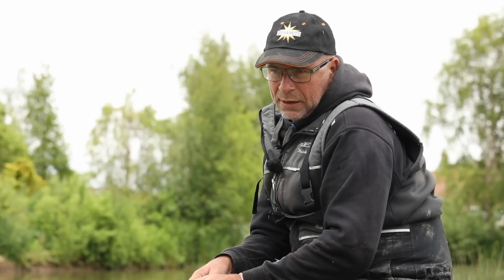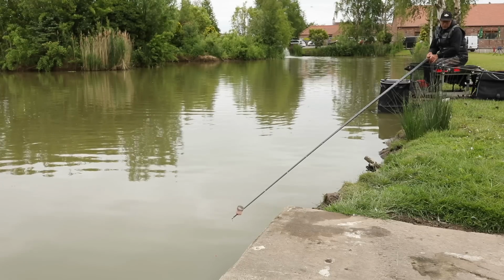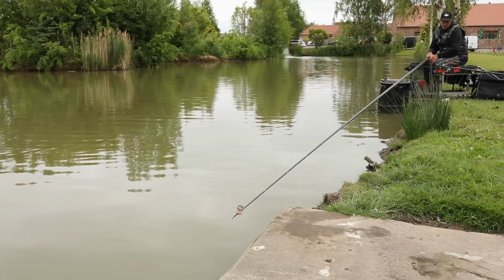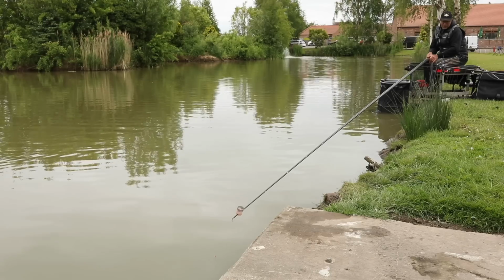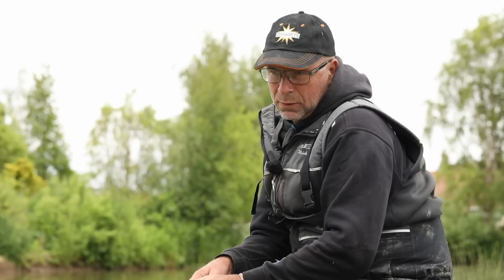The clock's ticking, half an hour left, and it's crucial you make the most of this little window where you can really add a big percentage of your weight to your final net.